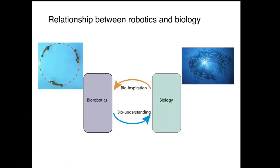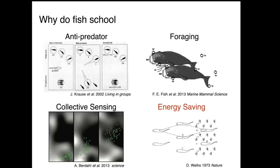So after those, I realized most of my projects are always from biology to robotics. I never thought the other way, like we have robots, whether we can use these robots to answer some questions in biological studies. Because of this, I moved to Konstanz within the Department of Biology to study biological questions using robots. So the first question we try to answer is, why do fish school?